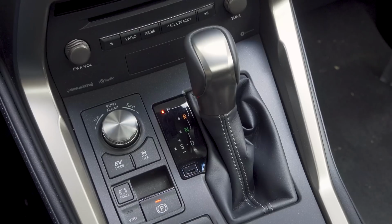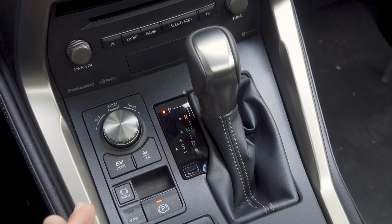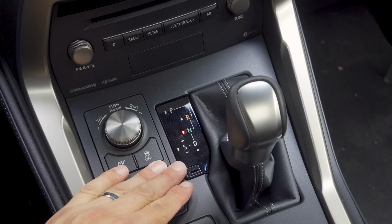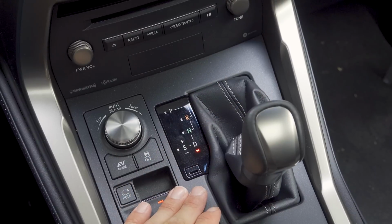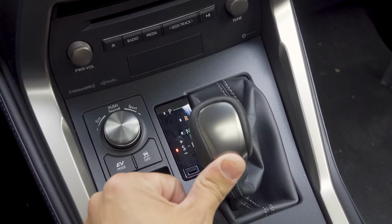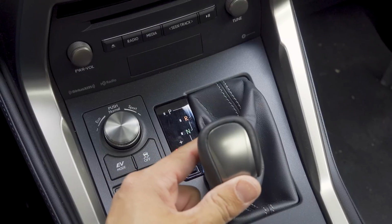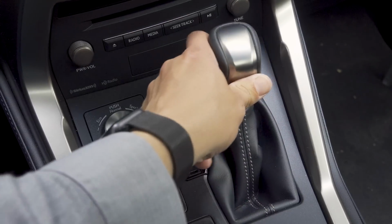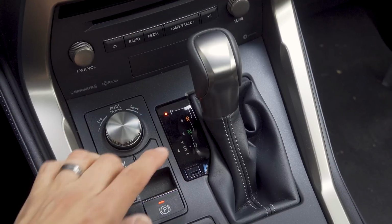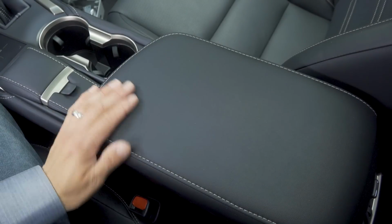Instead of using a joystick style shifter that we see in many hybrids these days, Lexus decided to use a more traditional gated shifter. So we have neutral there, drive all the way back, sport mode is over to the left, and then we push away from the driver for gear up, pull towards the driver for gear down. Even though this is a hybrid vehicle, the hybrid system will imitate stepped ratios. Between the front seats, we have a padded armrest.